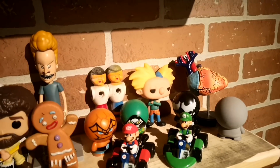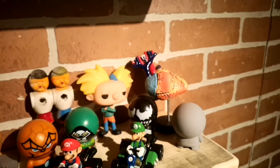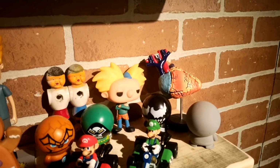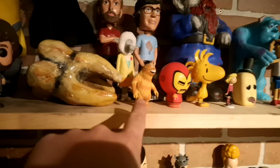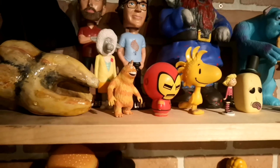Another pop figure, Hey Arnold, and then anatomical heart. Not life size. I thought it was. I ordered it because it said it was life size. Yeah. Oh, I guess I forgot. Code 2319 and another Iron Man.